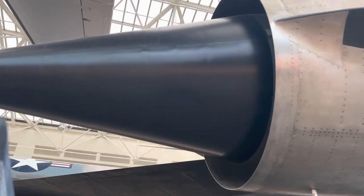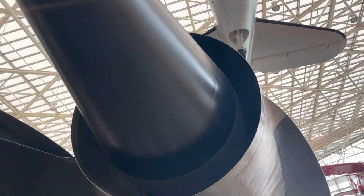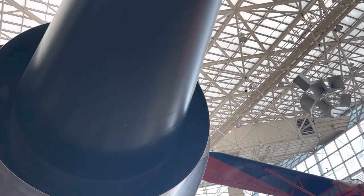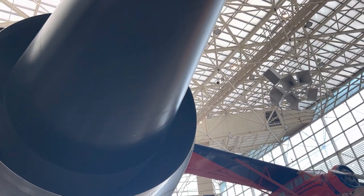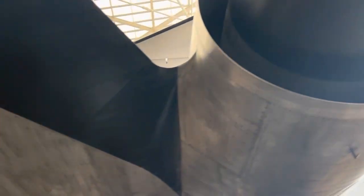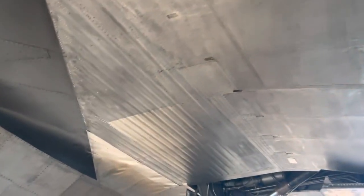These are the big ram air cones. So these were what allowed the airplane to fly at insanely high Machs, like 2.5, 3, sometimes 3.5. And that helped bypass the air through the engine, because these were ramjets. Just a fun fact. And also, this girl was known to leak because of the skin.